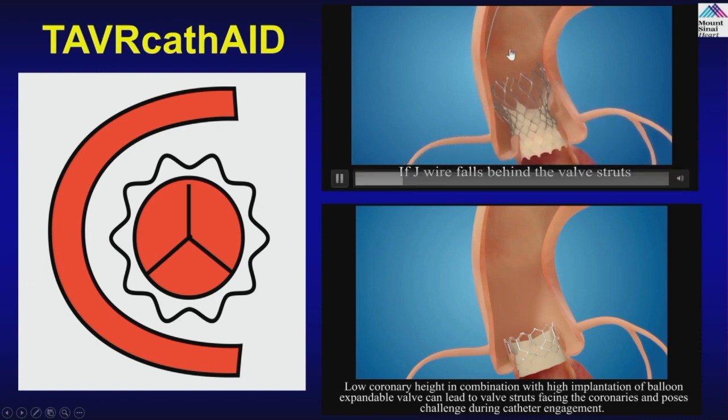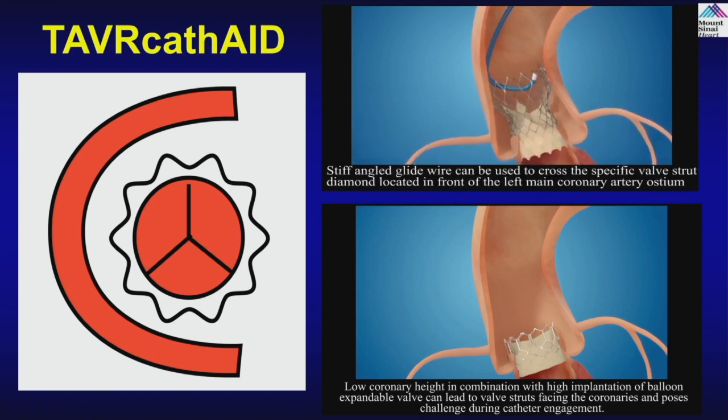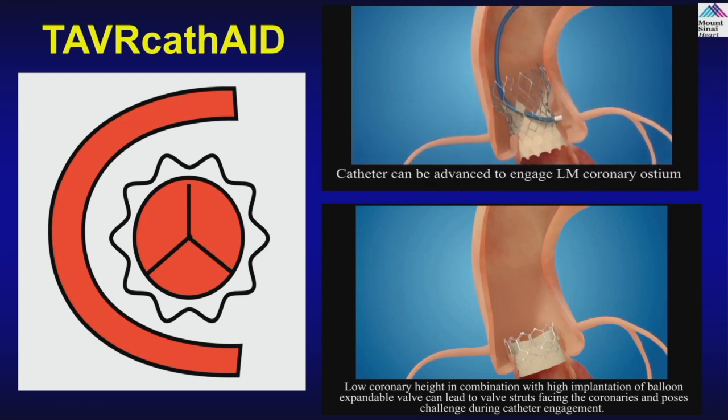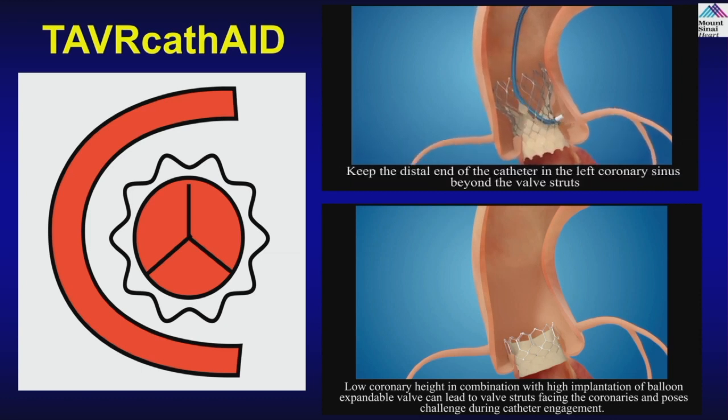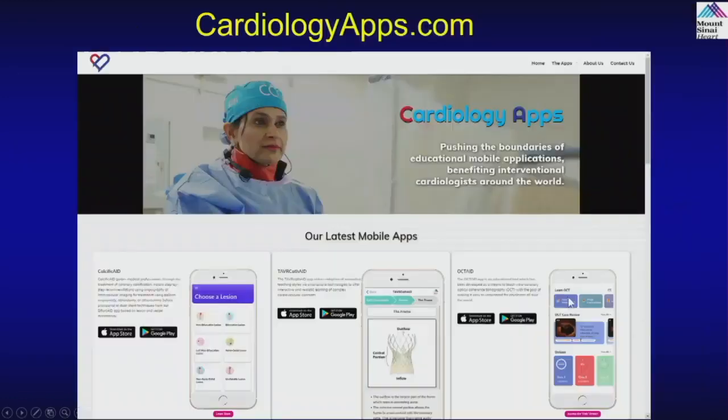So we made some beautiful animations showing exactly how you should be dealing with this catheter placement, that you have to be very cautious how you are entering this TAVR valve and how you're going to engage it through the right diamond to enter into the coronary artery and to do coronary angiography. So that is the CoreValve. This is the SAPIEN valve.